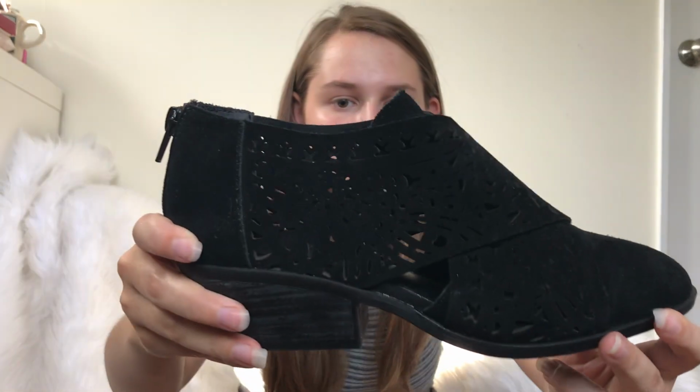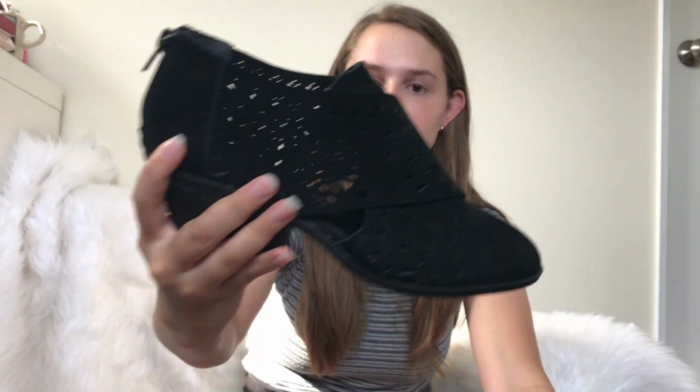I don't know if this is a Nordstrom brand, but Nordstrom brand booties, if you put "sold at Nordstrom" in there, I don't know if that actually helps them sell, but I do sell Nordstrom brand booties a lot. So again, there they are. That was it for the shoes, so let's continue with the rest of the clothing.